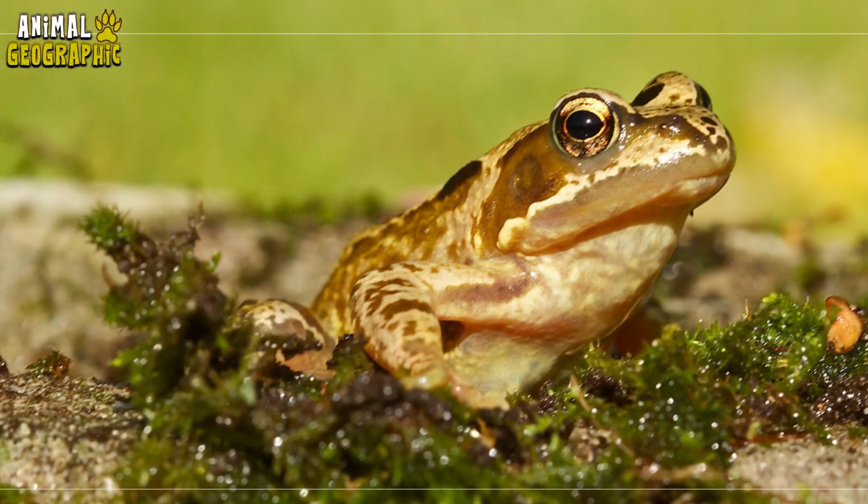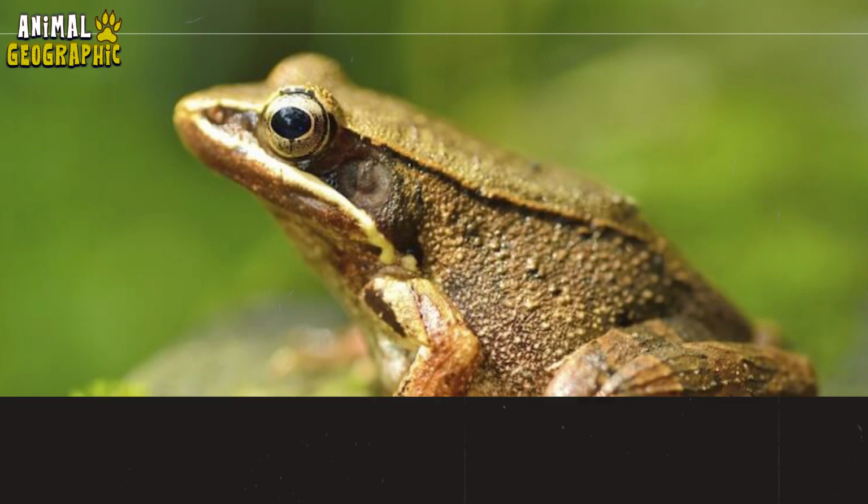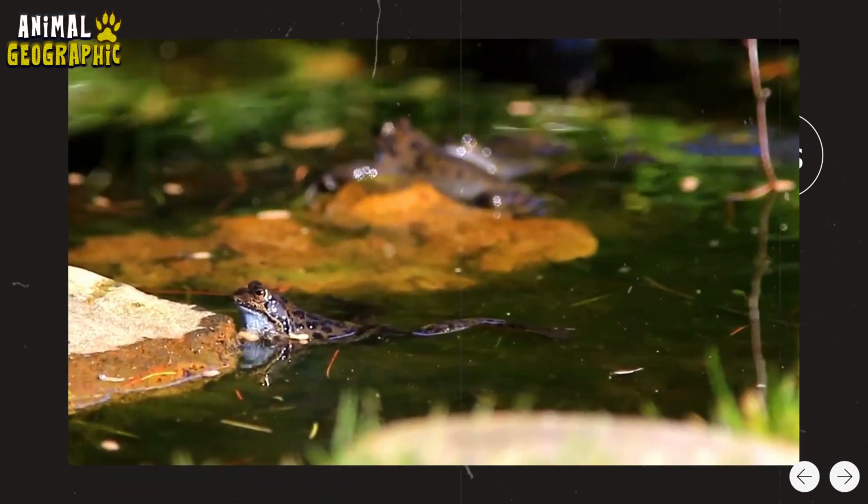By the 7th week, gradually, the head of the frog emerges clearly in the 8th week of the tadpole's life cycle, and as the 9th week of the tadpole's life approaches, the end of that stage comes. Then, its body looks short and more solid.